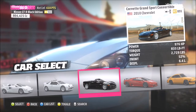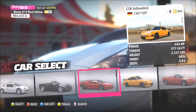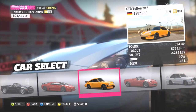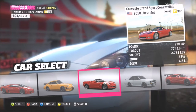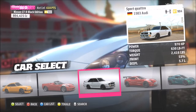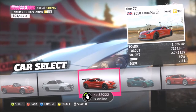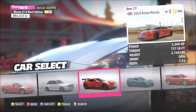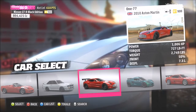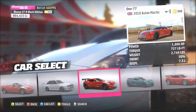But I should. My 1997 Lamborghini Diablo SV. My 1987 Rough CTR Yellowbird. Another one of my 2010 Grand Sports. My 1983 Audi Sport Quattro. My 2010 Aston Martin 177, which I try to make like a track car. It's got a front splitter and big wing on the back. Just barely over 1,000 horsepower.